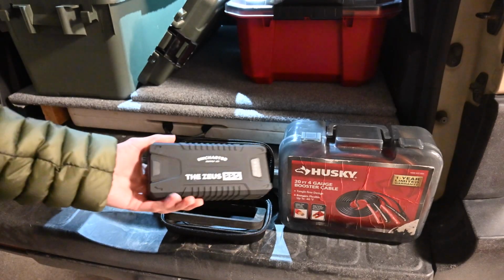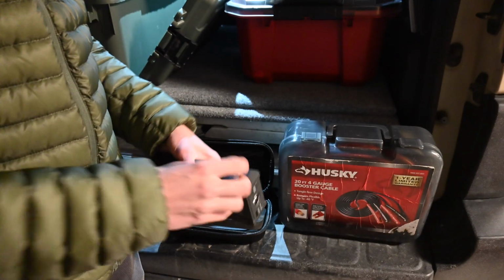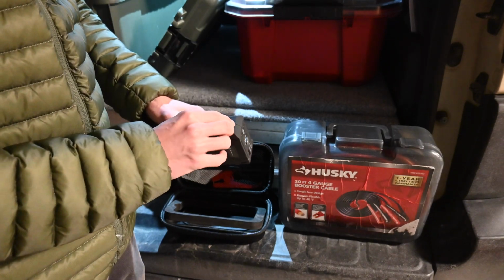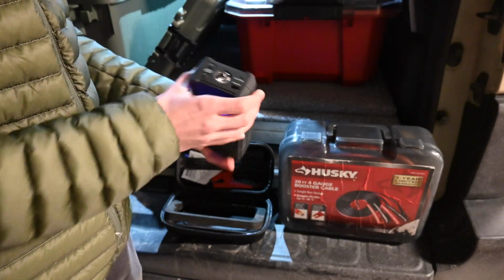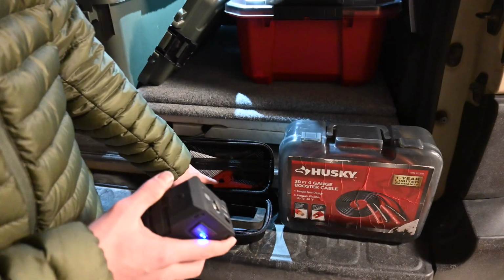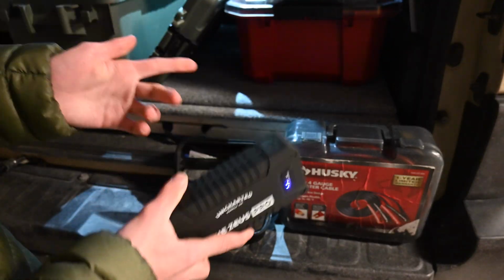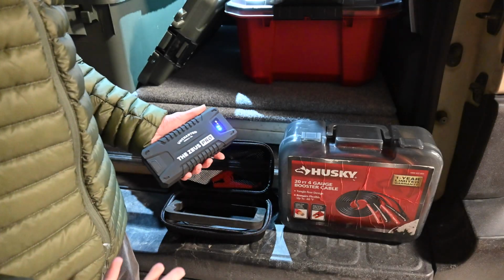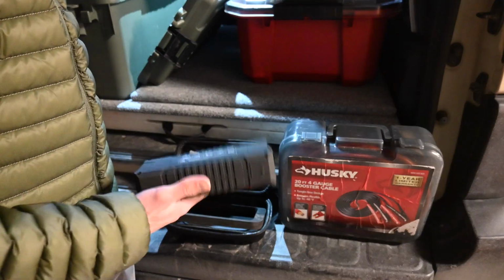Uncharted Supply Co. And we have the Zeus Pro right here. So this is a battery bank. So it works as a charger. We've got a USB-C and a USB-A and a flashlight. So this works as a backup battery bank. But the main reason I have it is because it actually has these jumper cables. So if I am by myself and I have no one with me, like say I'm in the middle of the woods and I'm camping by myself, I need some way to turn on my car if it dies. And this right here is what I'm going to use to do that.